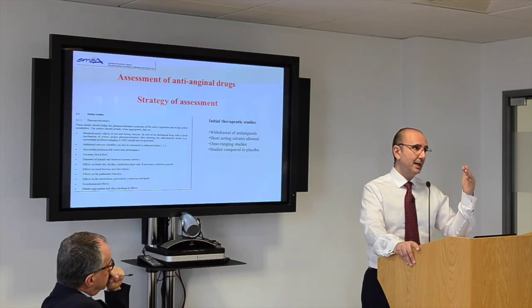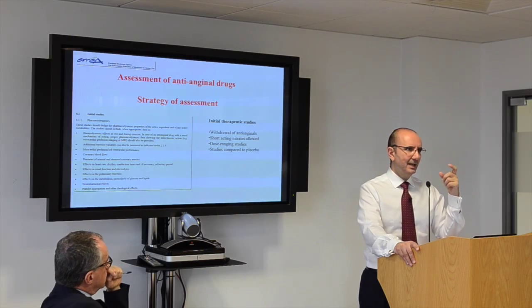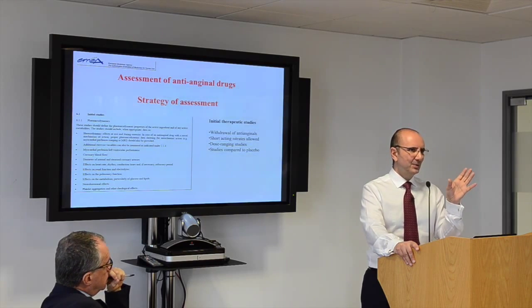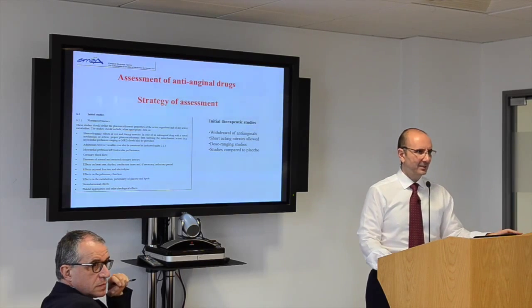It's also important how long you give the sublinguals for, because if you give the GTN spray, then you foresee an effect that lasts for 90 minutes. If you give the GTN sublingual, then you have an effect that is 3 hours. So it's important, when you write your protocol, to know very well the pharmacology of the nitrates that you allow for your study.